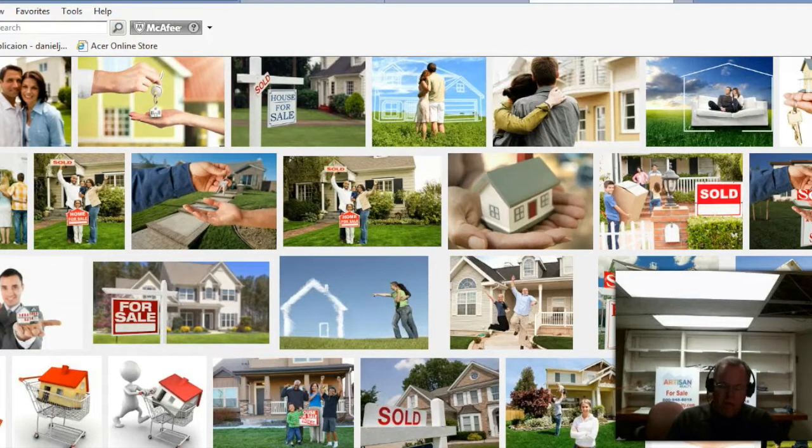Listing agent is going to negotiate back and forth, and then you'd have acceptance. Acceptance in Pennsylvania is defined as signed, sealed, and delivered. So basically you don't have a sale until the contract is back in your hands, and you give a copy to your clients, and then you have a transaction. Anything short of that, like a meeting of the minds per se, or a verbal agreement, means nothing, because another contract could come in and bump you out of that transaction.